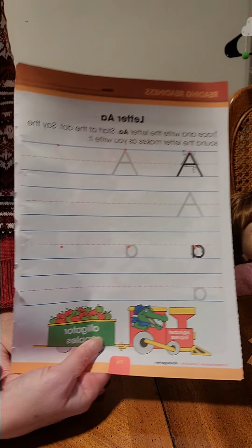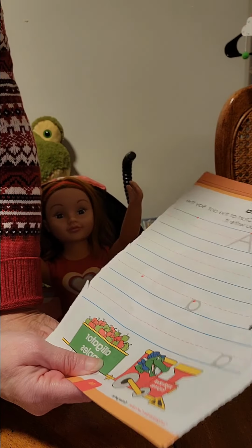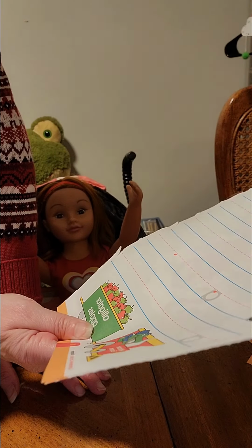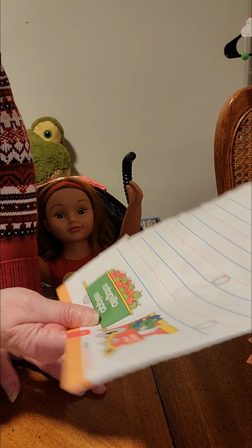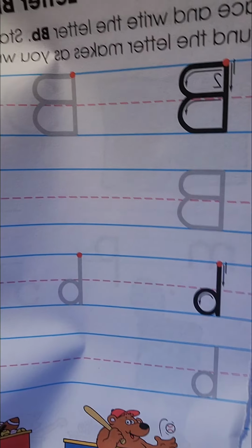Our Valentina's gonna practice her letter A with the alligator and the train. It says alligators and apples. And Baby Hope and Barbara are going to practice B.